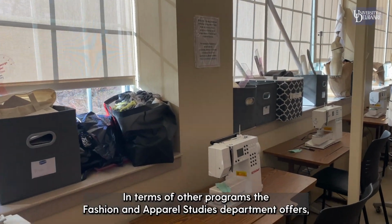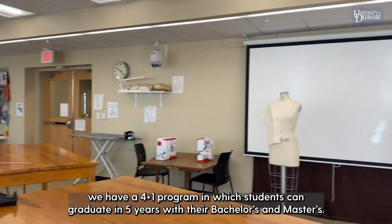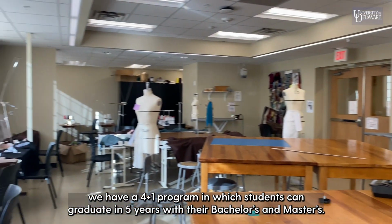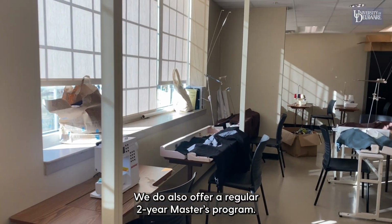In terms of other programs the Fashion and Apparel Studies Department offers, we have a 4+1 program in which students can graduate in 5 years with their bachelor's and master's. We do also offer a regular 2-year master's program.